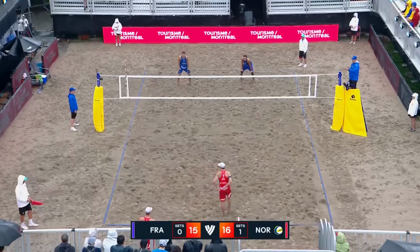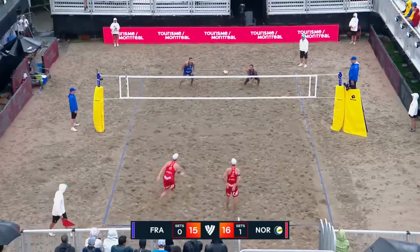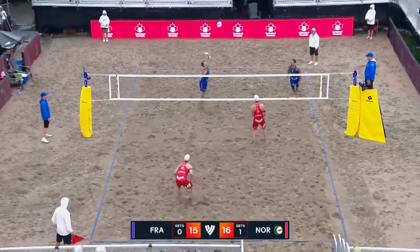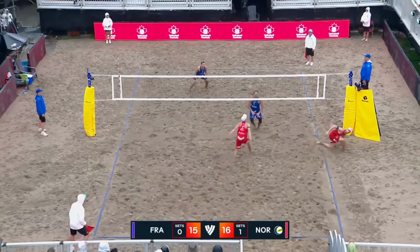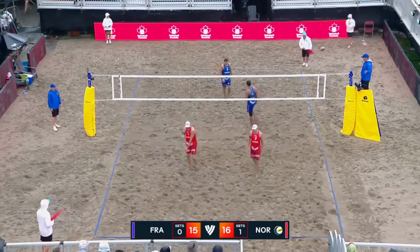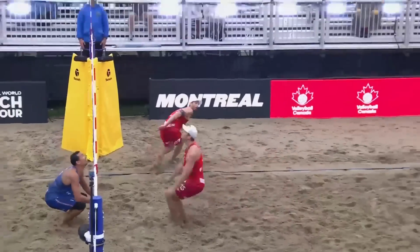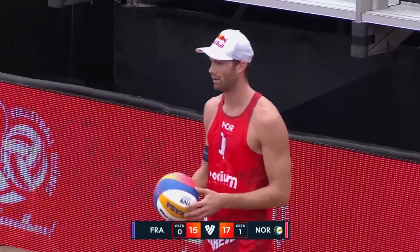At the moment, Crew and Gauthier are hoping that they get the French ticket for Paris 2024. A couple of other teams could challenge. Nice work in the pocket, too easy for Sorum. And that was good acceleration, just poke it through Crew's arms. That might be good enough for them to get this game done.